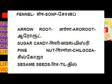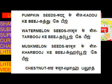You can say the same word, arot. Sugar candy, which is in a diamond shape, is called misri. Misri is sugar candy. From the pineapple we take pine nuts also. These pine nuts are called chilgoza. The gingely oil is extracted from sesame seeds, and it is called til or til ke beej. Pumpkin seeds are kaddu ke beej. Watermelon seeds are called tarbooj ke beej.